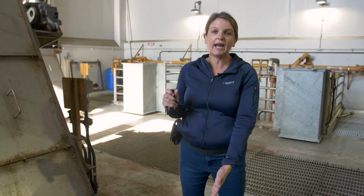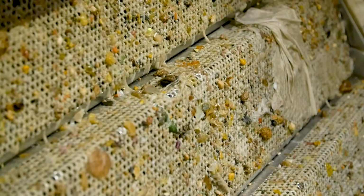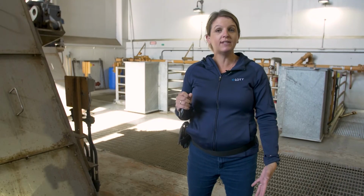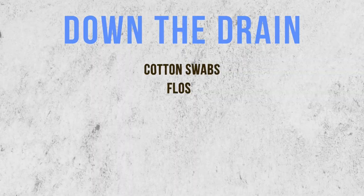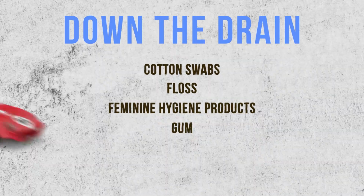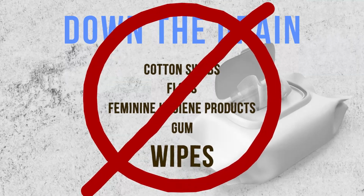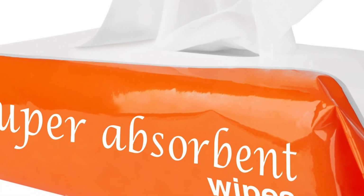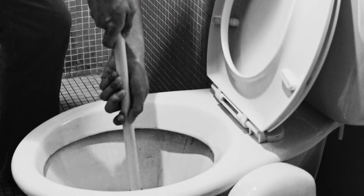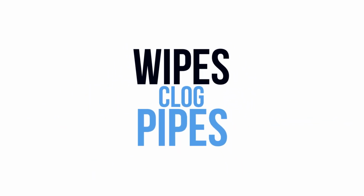So looking at this grate, you're seeing stuff like wipes, food stuff, other trash that could have gotten flushed down the drain or sent down in the collection system through the storm water. None of this trash belongs in the toilet or drain. Cotton swabs, floss, feminine hygiene products, gum, the occasional toy car, really? And the worst, wipes. Even wipes that claim to be flushable are not. They're often woven from plastics, and because they don't break down like toilet paper, they can really gum up the works. That's why we say wipes clog pipes, yours and ours.